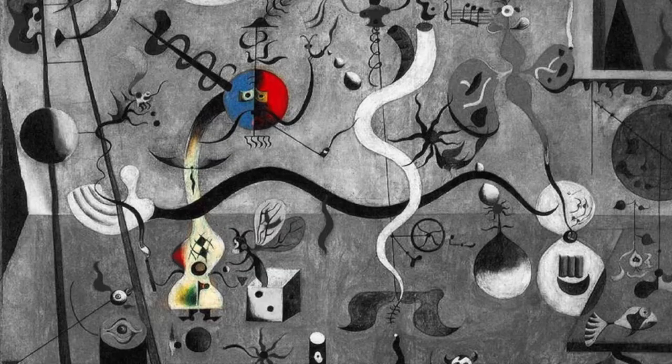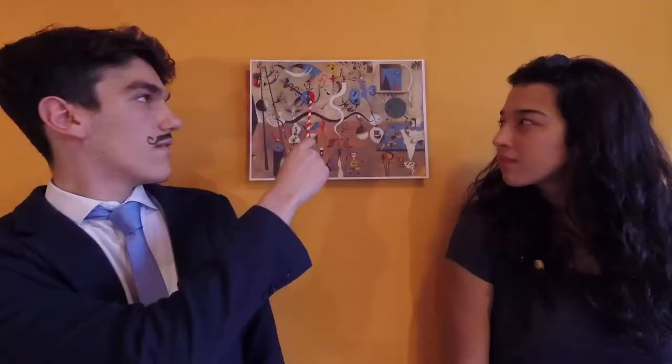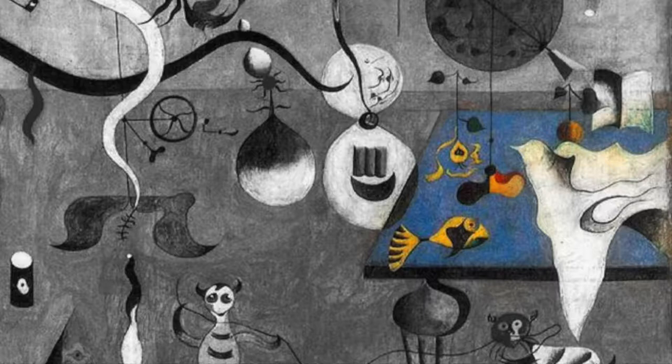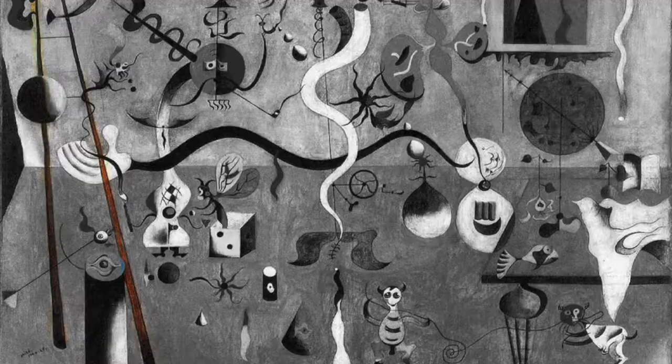You can see real elements as a man smoking a pipe. A cat. A table and fish. And a ladder. Which is like a trampoline that goes from reality to a fantastic world.